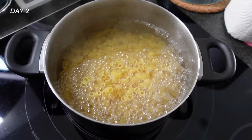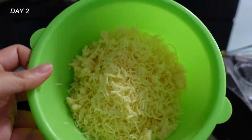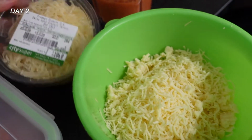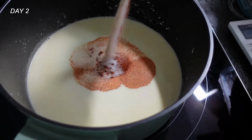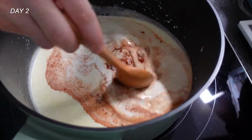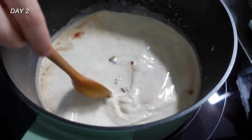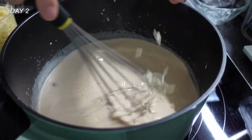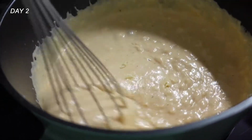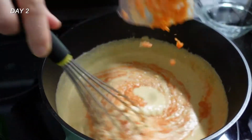We're using this shredded Gruyere cheese as well as this cheddar cheese. It looks the exact same, but it is not. We made the roux, added milk, and then added the mix of spices and seasoning to the simmering sauce. We then slowly added the shredded cheese to the sauce to thicken it into the mac and cheese base. And finally, we added the pureed kimchi into the sauce to complete the base of the dish.